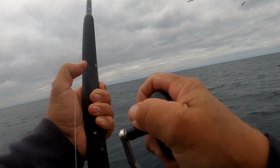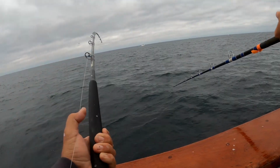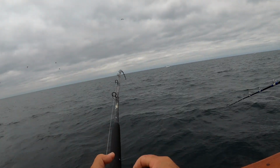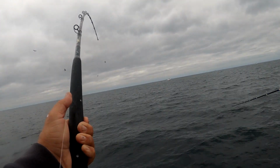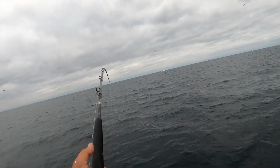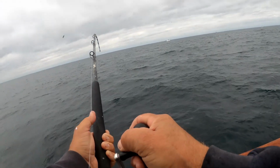These fish can take anywhere from 10 minutes to a couple of hours to land. Time to change that bait anyway. You've got to keep him away from me. Come on. Come back this way. I even took a mackerel out of there. Are you okay? I'm good.